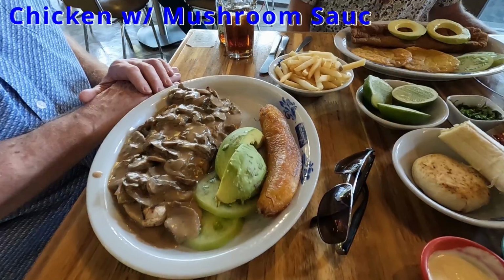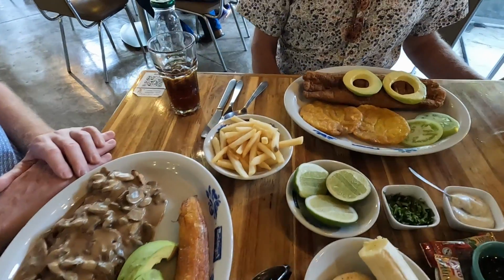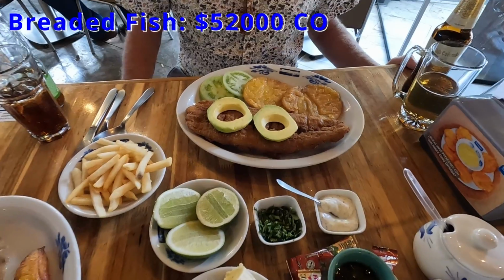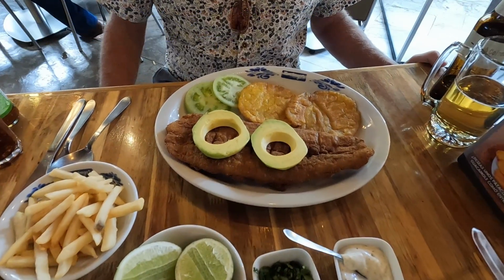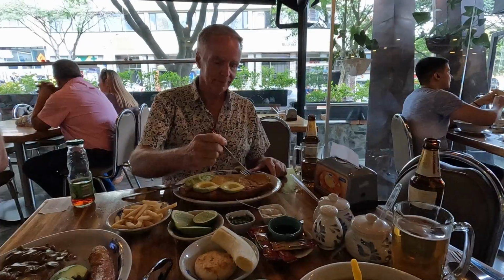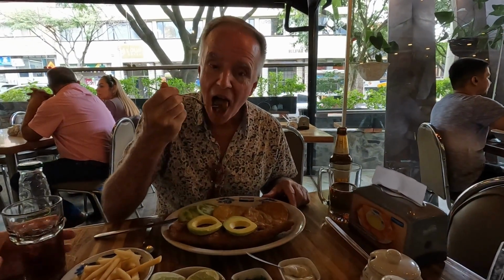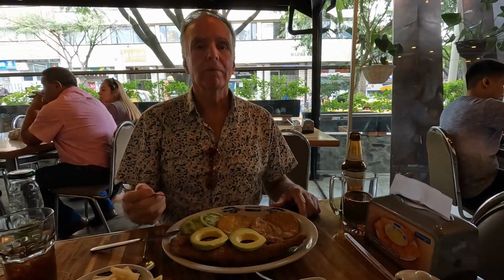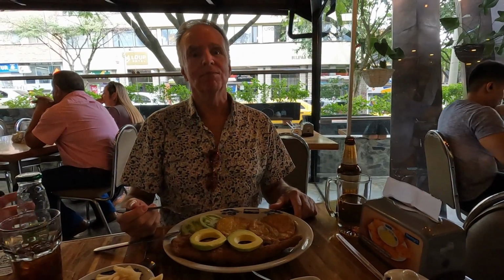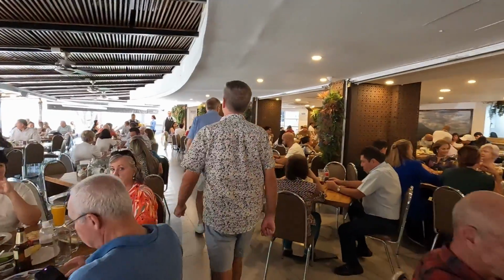Our friend got the chicken with mushroom sauce, which is served with plantain, avocado, tomato, and french fries. Tom chose the breaded fish, which came with avocado, tomato, fried plantain, tartar sauce, and sweet and hot pepper sauce. The portions were huge and tasty. Our favorites were the chicken and the fish. The soup was good too, excluding the corn, but the chicharron was just okay. Overall, we had a great meal that was very filling.